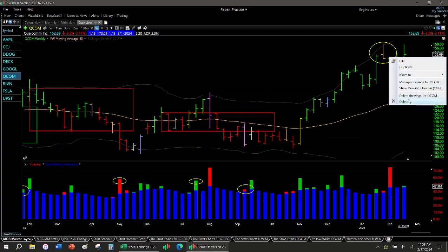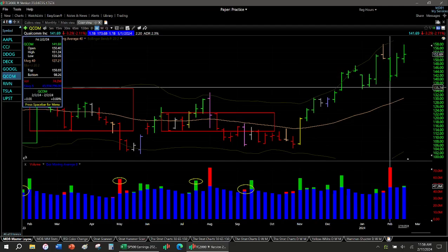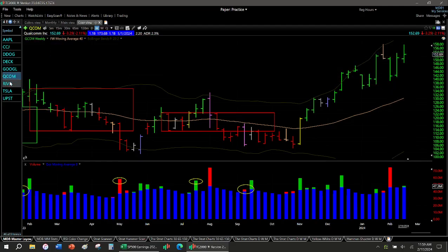Qualcomm has overcome this signal. It signaled, it dropped, but no, look at the rebound. It rebounded right back. So, kind of interesting.